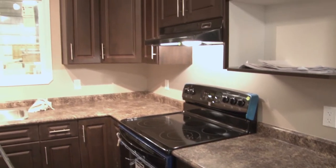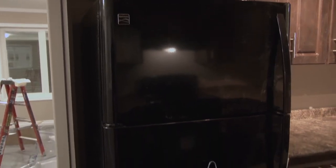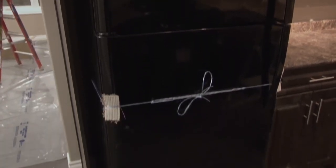We could do a variety of things in the kitchen. We can do banks of drawers, banks of heavy pots and pans drawers. Really, whatever you want, we can put in the kitchens. We can supply the appliances, or you can supply your own appliances.